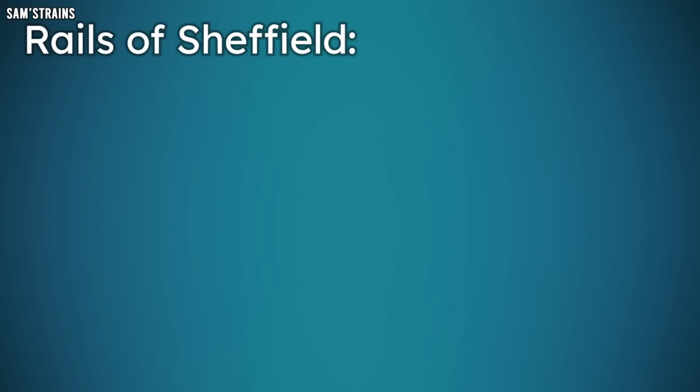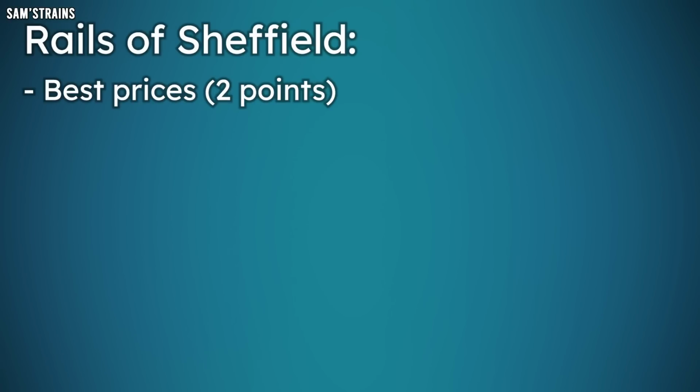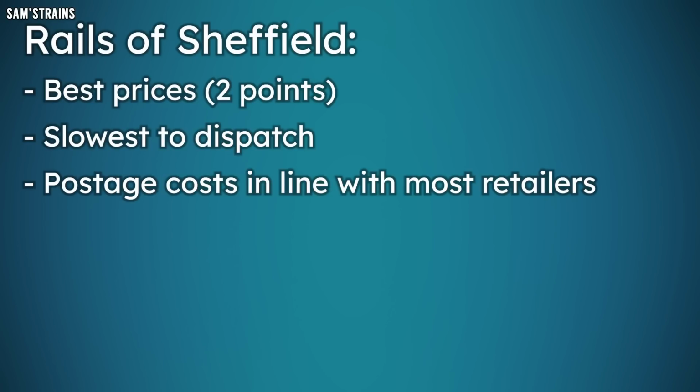First then, let's talk about Rails of Sheffield. These guys were the best on price by far. So if low prices are the focus for you, then you should be shopping at Rails. These are the winner with 2 points. They were the slowest on postage though, not ludicrously slow or anything, but they were noticeably later than the others, although the postage costs were in line with the other retailers.